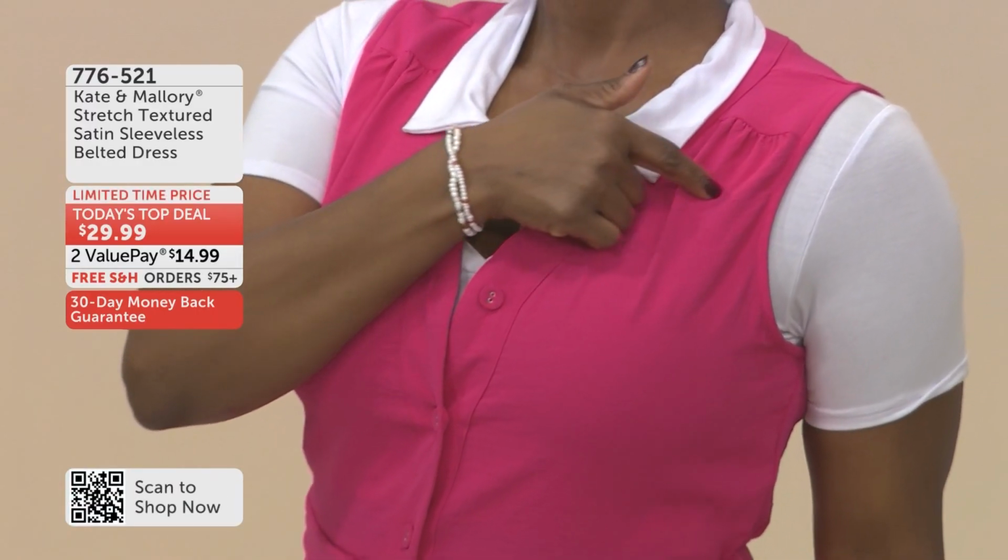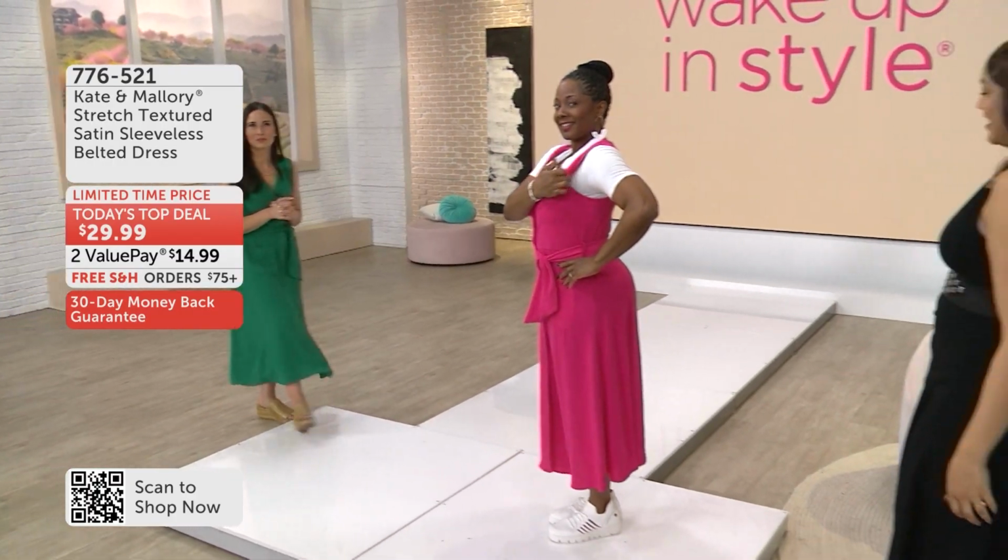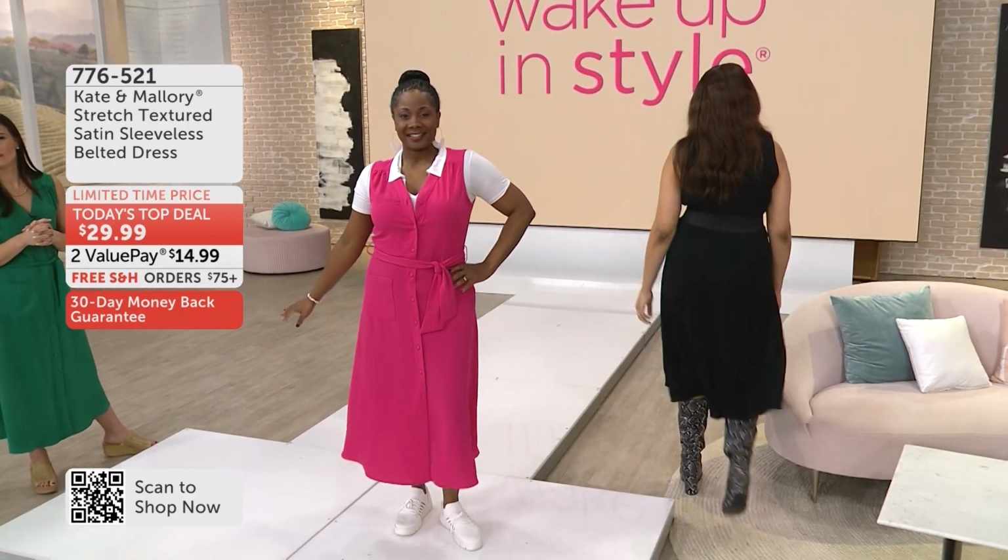All right, Miss Christie, get up on the runway. We want to show you with a belt. Here we go. Now, these ladies are wearing it two totally different ways.